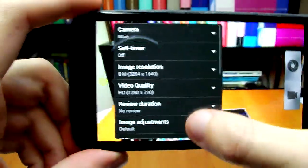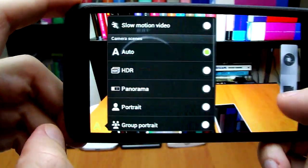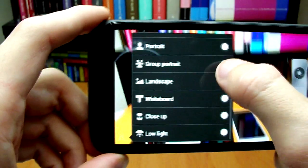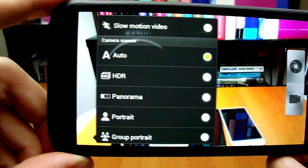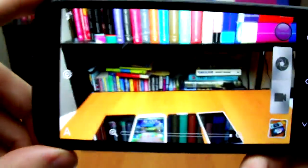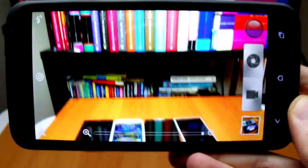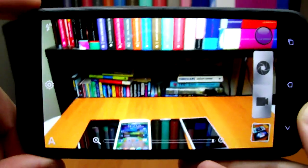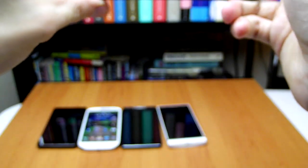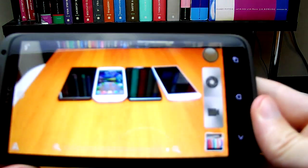You do also get a huge number of options here. Not only through that, but also through the scene mode. You get panorama, group portrait, landscape, whiteboard, HDR, and also, as you can see at the top here, slow motion video, which is very cool. You can shoot at 120 frames per second in the video mode, something that a lot of these other cameras here are capable of doing, but this is the only one that actually employs the feature. So we will take our sample shot and move on to the other thing that we want to check out, which is low light.